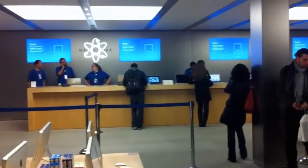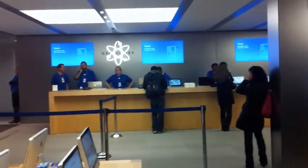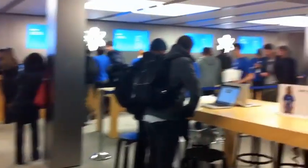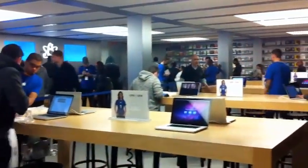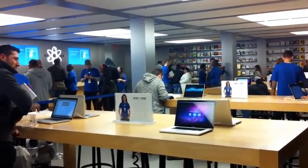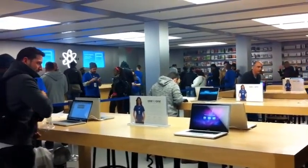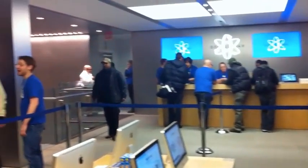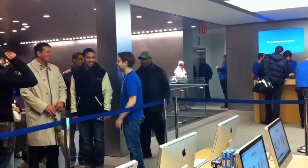It took a long time even once we were in the store. In the store, it was excruciatingly slow. We were in this sort of bullpen. I really didn't think it was very efficient. Normally, I buy in the Fifth Avenue store, which I think is run better. So it was kind of a frustrating experience.